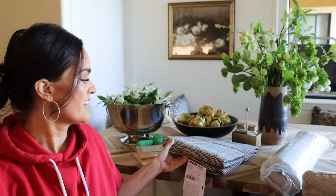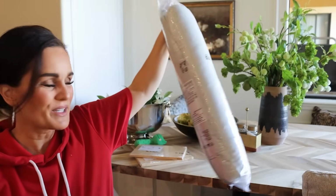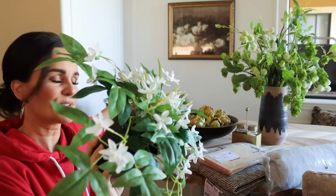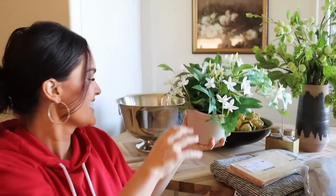Okay, so now we're gonna do a little haul of all the things that we purchased. First off, we've got this rug that we may or may not use for a pillow cover to go on this pillow right here. These are like two little cutting boards that I have an idea for, we'll see. And then this, I think it's jasmine. It's supposed to be jasmine or stephanotis. And this pretty pot. So I don't even know if this really needs hacked. I like that just as is.